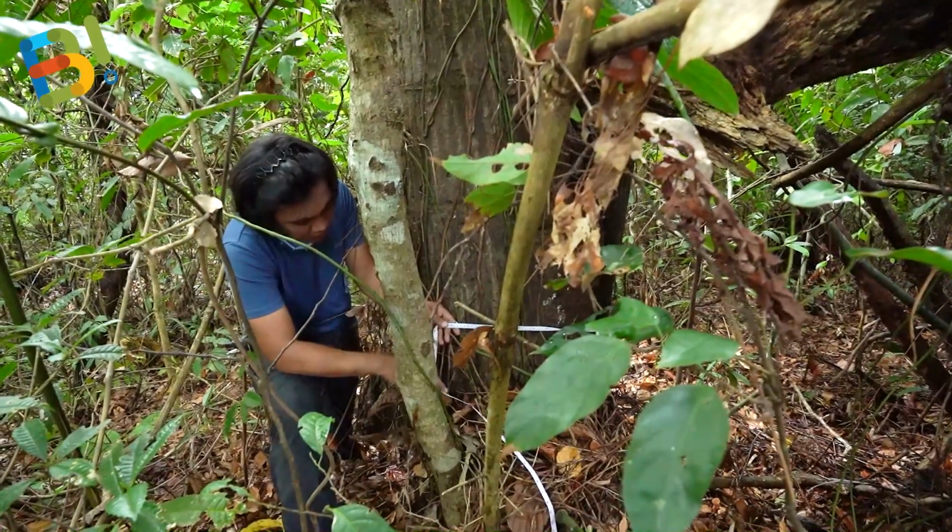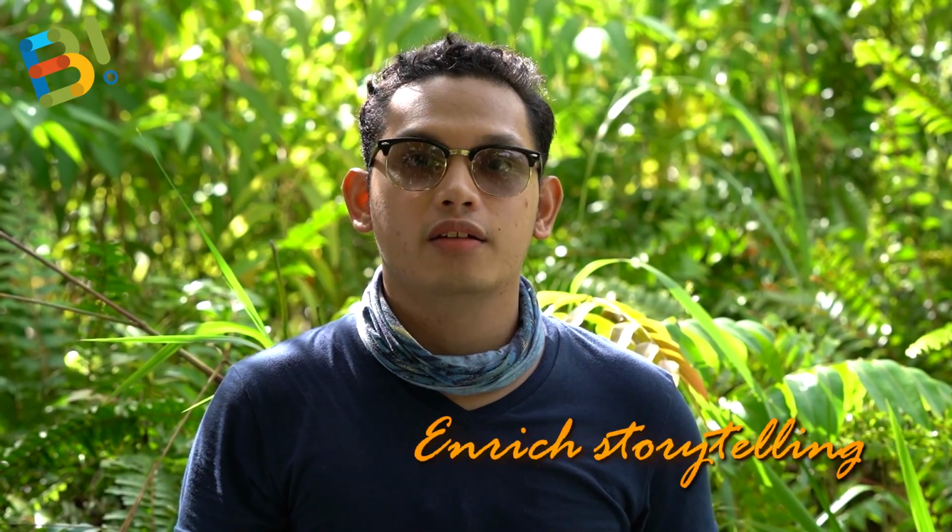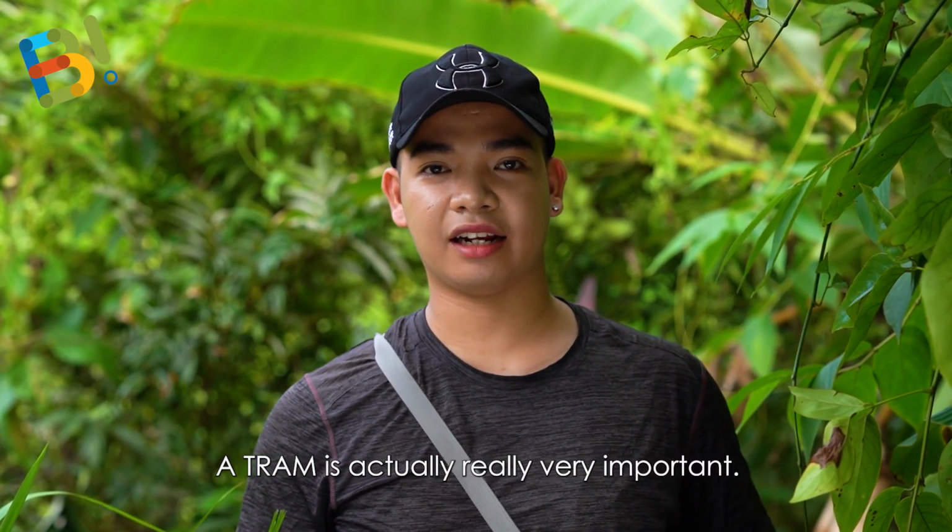Data generated by a TRAP is used to better monitor the natural resources along a trail with conservation as primary purpose. The same data also helps our guides in enriching their storytelling for better visitor experience. Napaka-importante naman talaga ng TRAP.